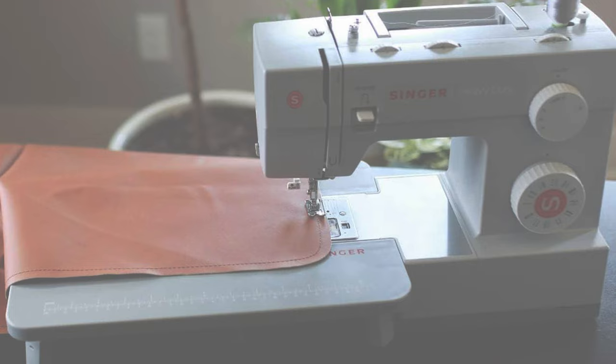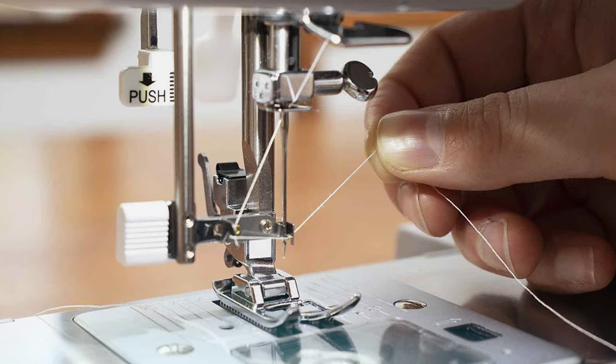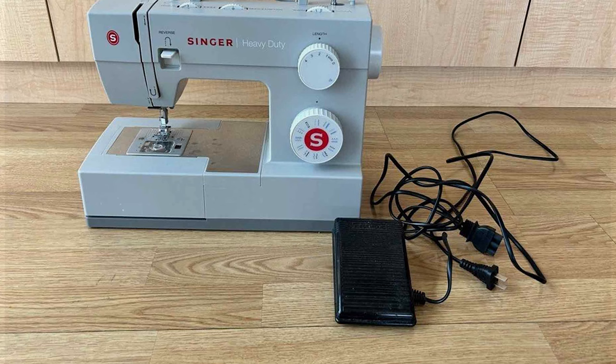The machine's effectiveness is evident in its speed, boasting an impressive 1,100 stitches per minute, making it a powerhouse for larger projects. The specifications of the Singer 4423 include a stainless steel bed plate for smooth fabric flow, a top drop-in bobbin for easy setup, and adjustable presser foot pressure for handling different fabric thickness. This machine is an excellent choice for those who need a reliable, heavy-duty sewing companion.